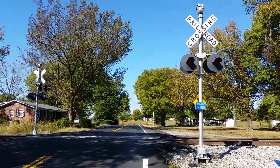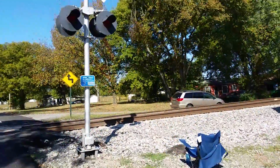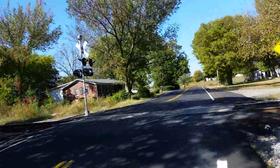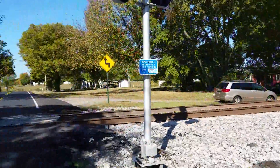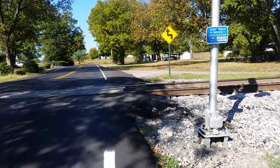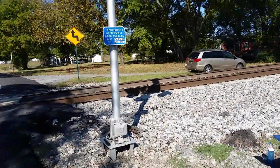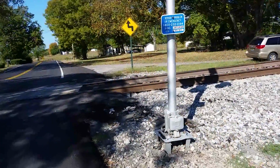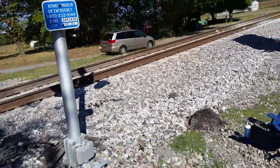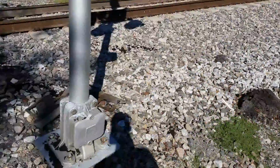Alright, I'm out here in Murfreesboro, Tennessee, at the Rucker Road crossing. This is on the CSX Chattanooga sub, which is normally a very busy CSX main line, apparently. But today it's very quiet because most of the trains go on to the CSX Southwestern Atlantic subdivision, which currently has a curfew. So pretty much nothing's running. Almost, it seems. But anyways, here we have the first signal.